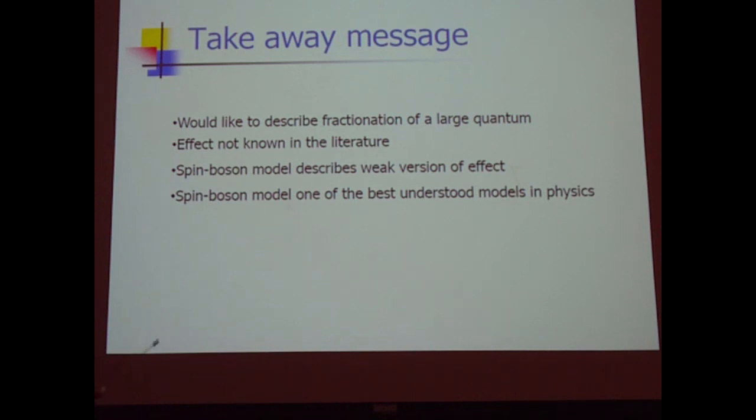So, okay, takeaway message now. Comments, thoughts, questions? Okay, how many of you are willing to bet that we're going to be able to hammer on the spin boson model and get it to do billions rather than the 17? Do it over and over again.